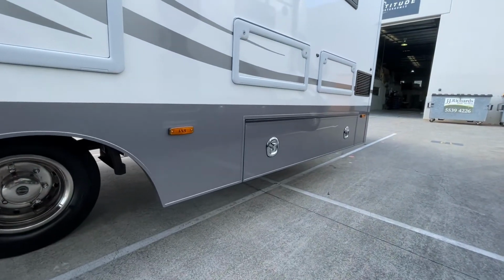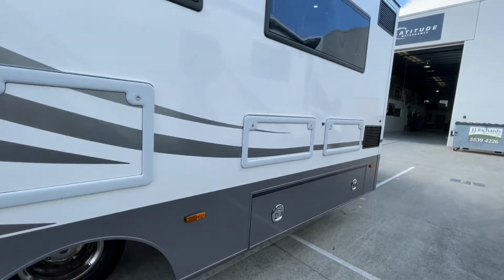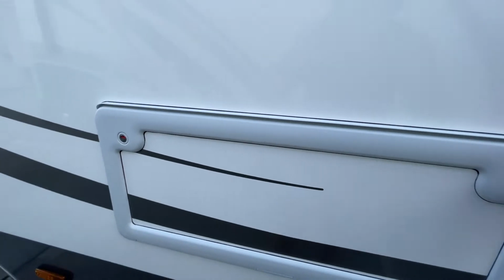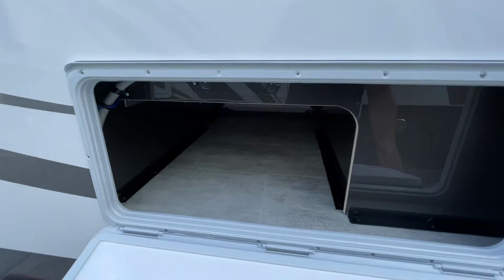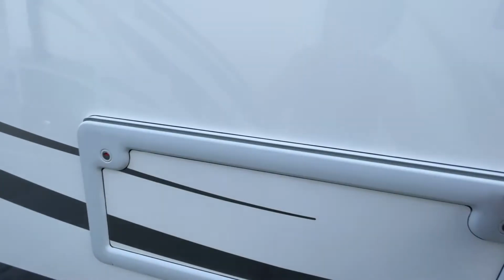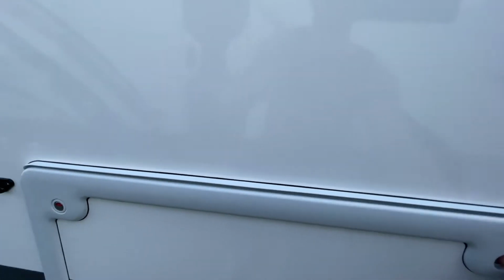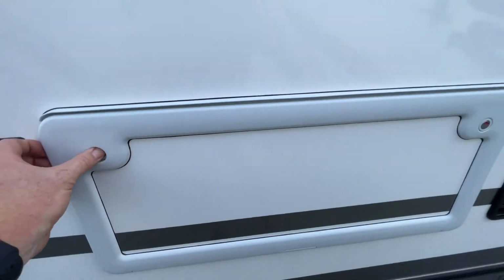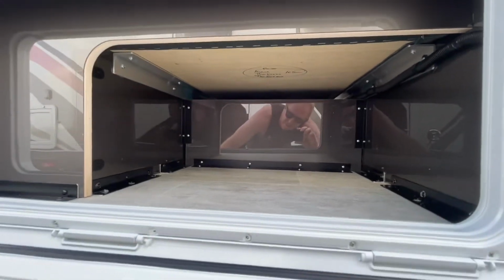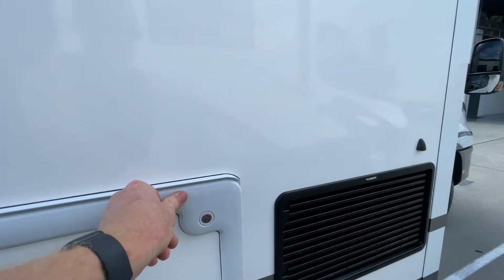People love the storage bins, the way they come out on the slide out, so you're not climbing underneath. Again, more storage. So this being the dinette, slightly configured a little bit differently, but still lots of space. That one's blocked off a little bit, and you'll see why when we go inside. We've got something special on the other end of that.